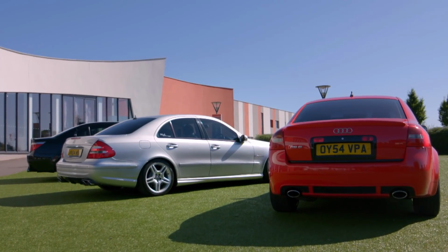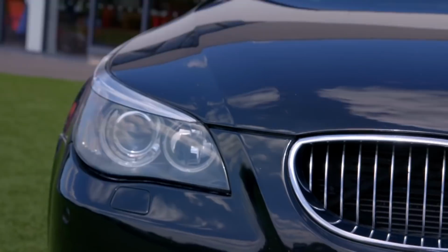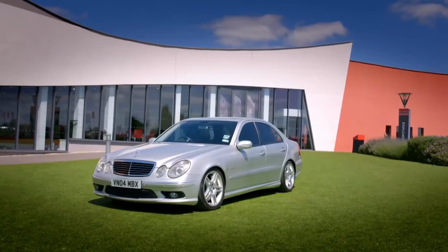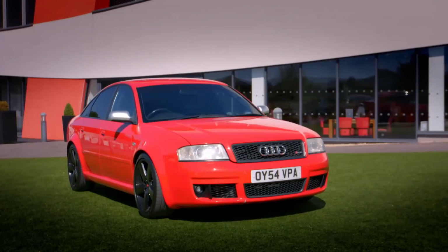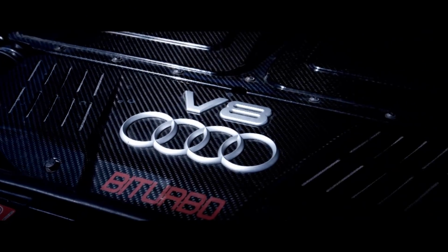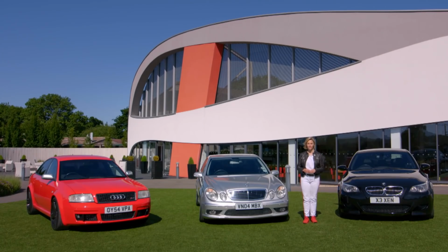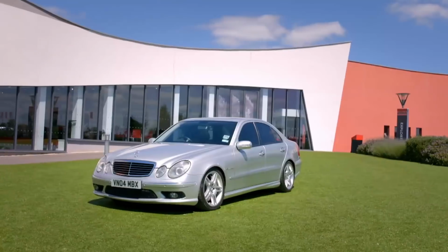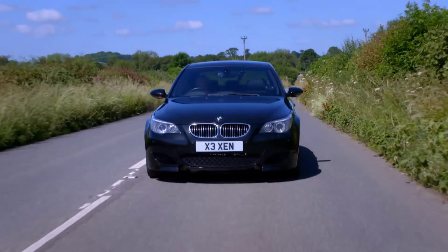I reckon these are among the best used performance saloons for around 10 grand. The BMW M5, the Mercedes E55 AMG, and the Audi RS6. Together, you are looking at over 1,300 brake horsepower of German muscle. Delicious. Each brilliantly packages practicality, performance and style. So let's get into the detail.